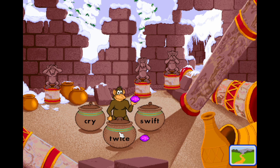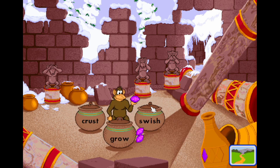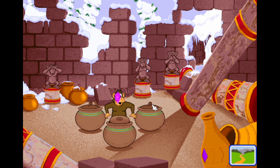Twice. Cry. Super sorting! Wow! Crust. Twirl. Swish. Good job! Wow!